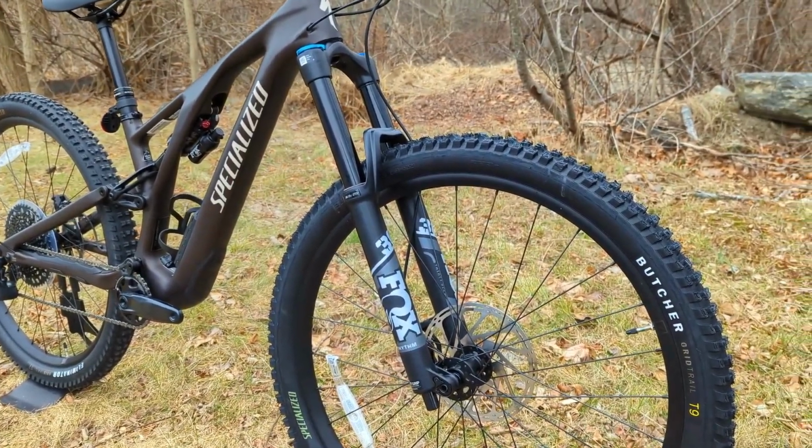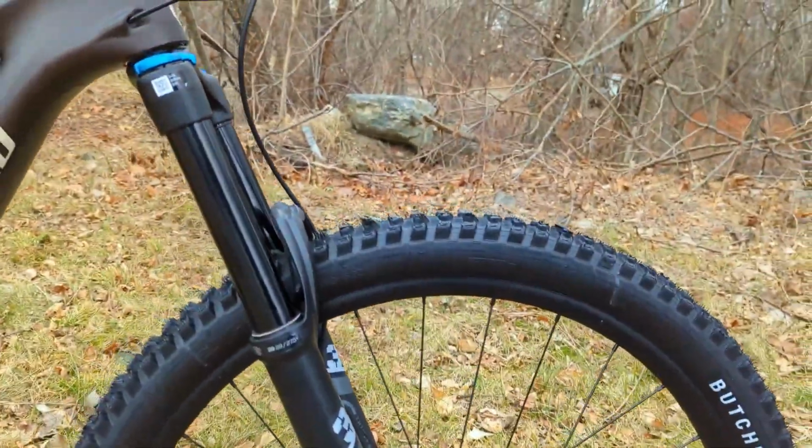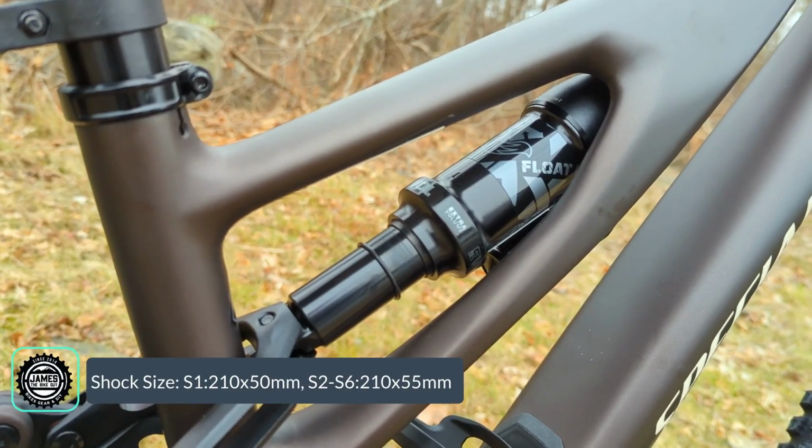Set it up steep and high for everyday trail riding. Switch it to low and slack for running laps at the bike park. The choice is yours. Specialized also continues to impress with their attention to detail and on-bike storage.